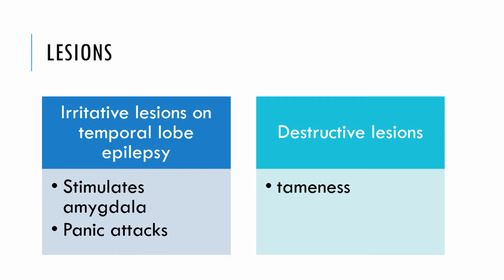Some interesting things to note is that people can have lesions on their amygdalas. One type of lesion is called an irritative lesion in temporal lobe epilepsy. This means that they have an effect of stimulating the amygdala. It can cause panic attacks, and PET scans have shown an increase in blood flow to the parahippocampal gyri in the brain.